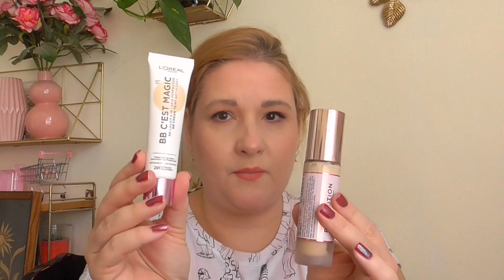Foundations. Well, this is practically a BB cream. I finished the Revolution Conceal and Hydrate. I cannot find this anywhere. Probably from Revolution Beauty I could order it. I don't know. This is beautiful. I loved it. Unfortunately, the color was a tiny bit too dark. This is the shade F5.7. Beautiful on the skin. I love it. I would definitely repurchase this if I could find it.